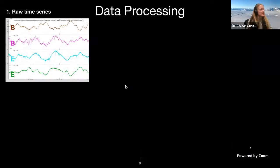And this slide is really just to demonstrate the process that we go through to actually say something about groundwater. You don't have to understand all the nuts and bolts, but it'll give you sort of an appreciation of what we have to do with our data after we collect it.